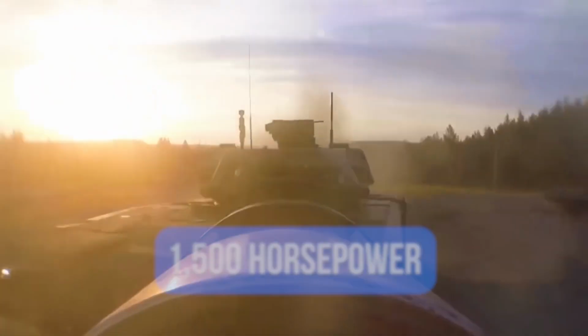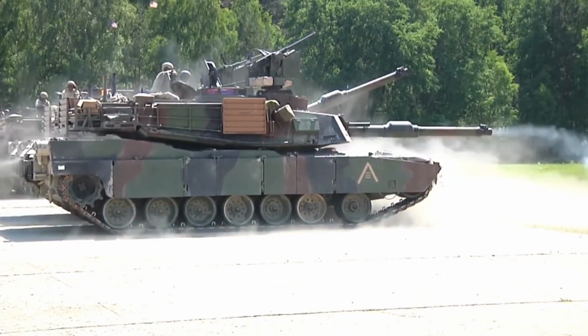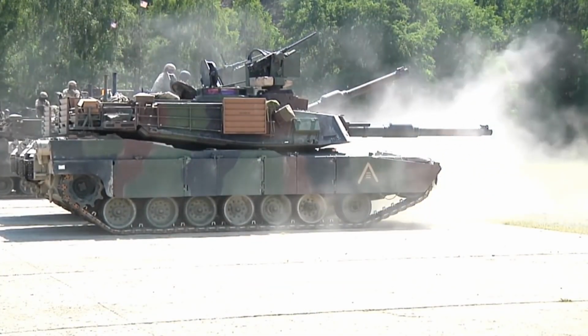A 1500 horsepower diesel engine with a minimum service life of 2,000 hours powers the T-14. The rest of the globe appears to be playing catch-up with the T-14 currently.